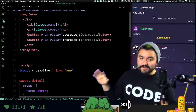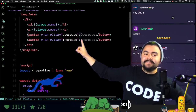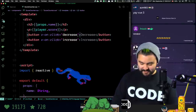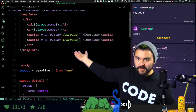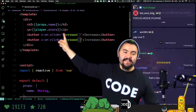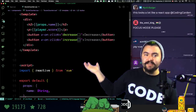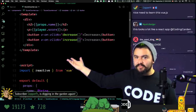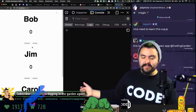But one thing I'll show you, which people might find a little bit weird, is that Vue is kind of smart about this. So technically, I could write this like this, and it will still work. I don't have to create an arrow function or a lambda function. I can write it like this. Vue will detect that and be like, oh, you want to invoke that function when it's clicked. It's going to work exactly the same way.